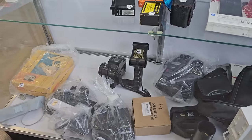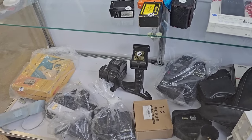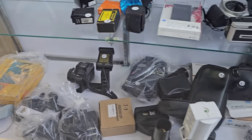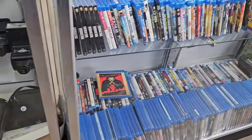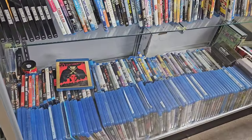Oh, look at this. They got like an old camera there. $15? Really? That's probably just for the handle grip, I would assume. Yeah. There's no way that camera's $15. Got some of the different flashes here for $5. If you have one of the old style cameras in here. Got a bunch of Blu-rays here, and these would be $3, like they said before.